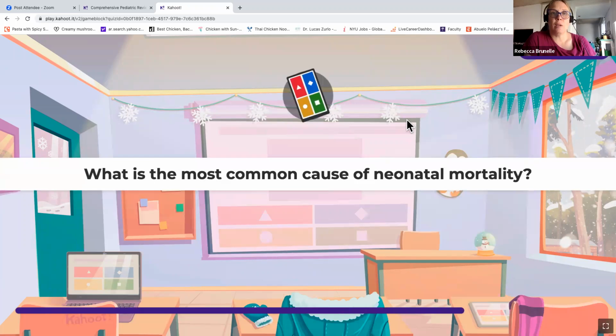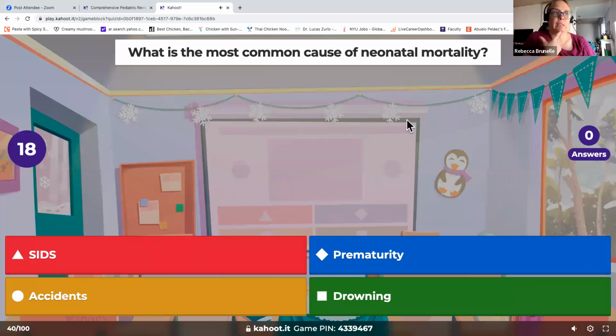What is the most common cause of neonatal mortality? SIDS, accidents, prematurity, or drowning?